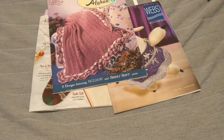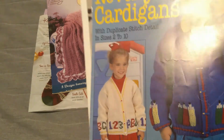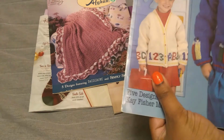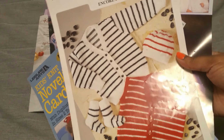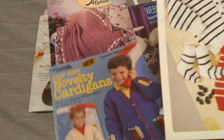Let me see what else she found for me. Well, not that she found it for me, but that she gave it to me. She has a lot of kids stuff. I'm not going to go through the kids stuff because, one, I don't have any kids, nor do I want to knit for kids because they grow like weeds, and that's just nope. But she has these Plymouth yarn, Dream Baby DK, or Encore DK.